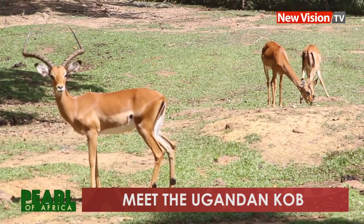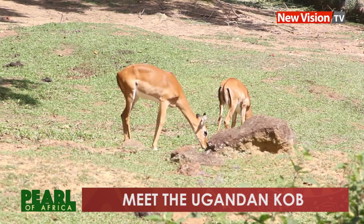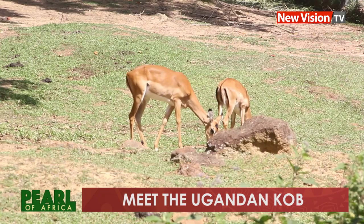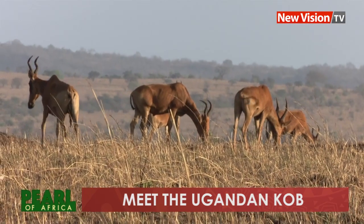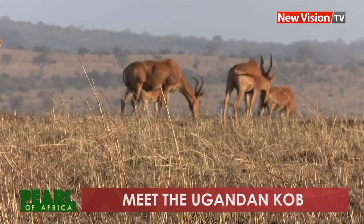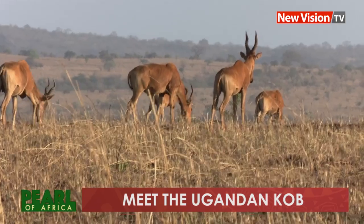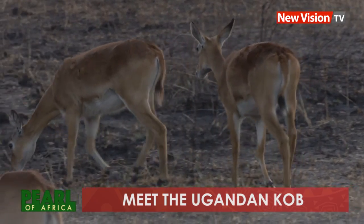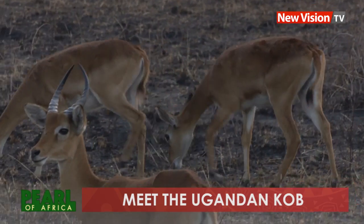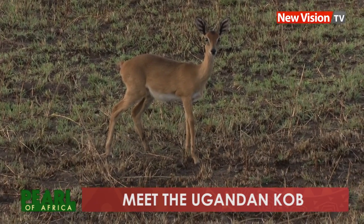You could differentiate the Ugandan Kob from the other two antelopes by looking at some of its unique features. The Ugandan Kob is reddish brown, its horns are ridged and curved. The neck, eyes, mouth, and the belly are partly white. The males are slightly different from the females. They are more reddish brown with bold black stripes fronting their legs. The young Kobs don't have horns.